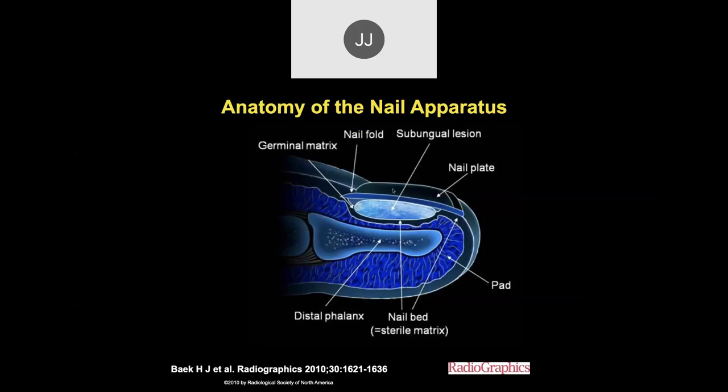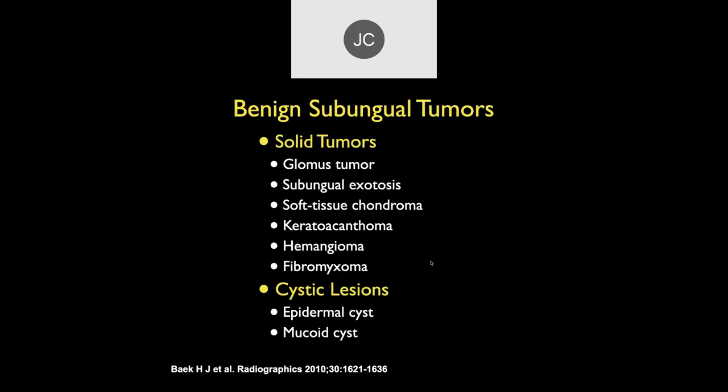So we can go in and now look at the nail bed area. And here you can see that you have the nail plate overlying the nail bed. Underneath that, you have the subungual space where you can get some subungual lesions. The germinal matrix is back here where the plate is formed, the distal phalanx, and then here we can see the pad. And if you want to look for that type of lesions, you can get lesions in the subungual area.